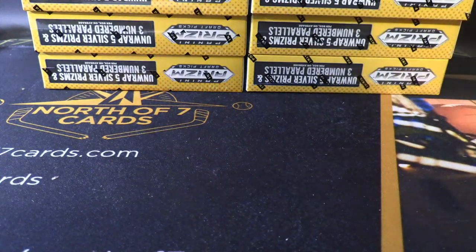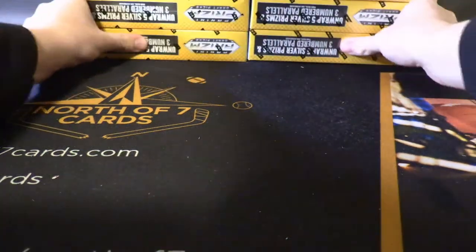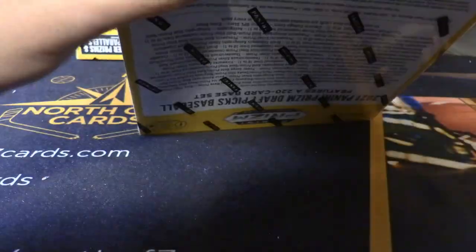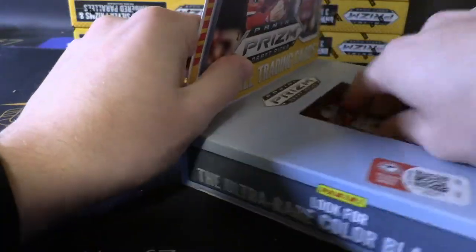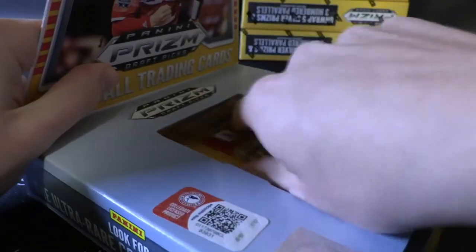We've got 16 boxes here. Push this to the back. I'll show you our stack here of 16 boxes. We'll start cracking them open two at a time. Like we always do with this, we'll skip the base at the start and just skip to the color. We'll read out all the names, show out all the color, and read the names of everything that's numbered and any autographs, of course.